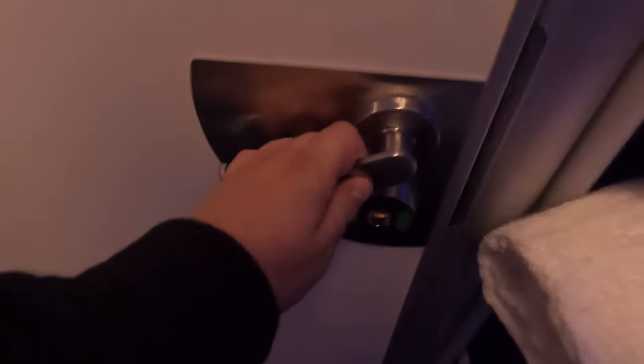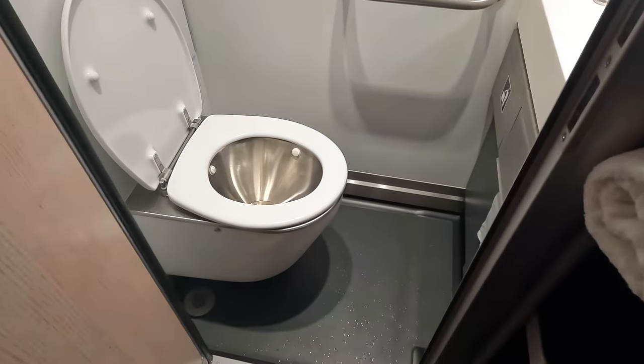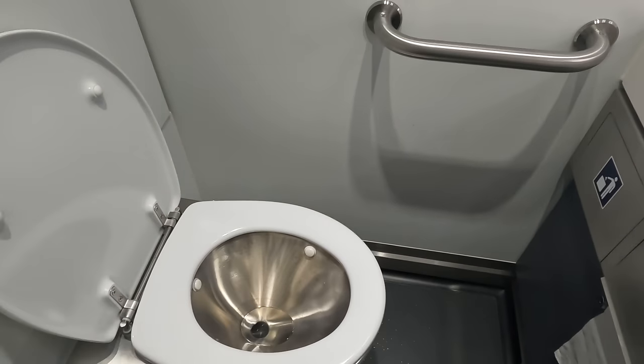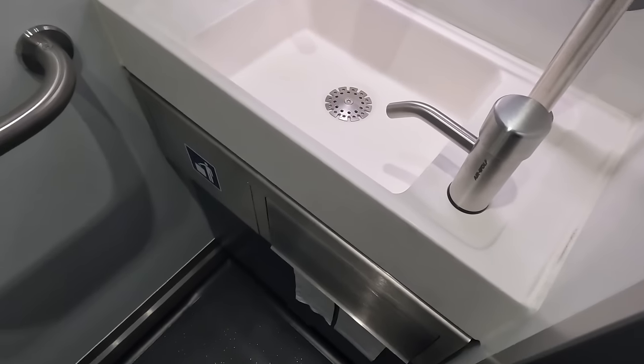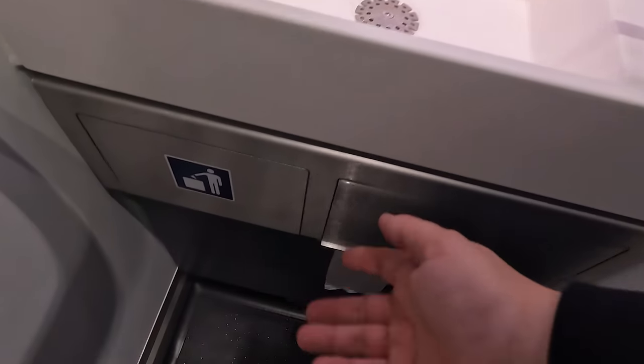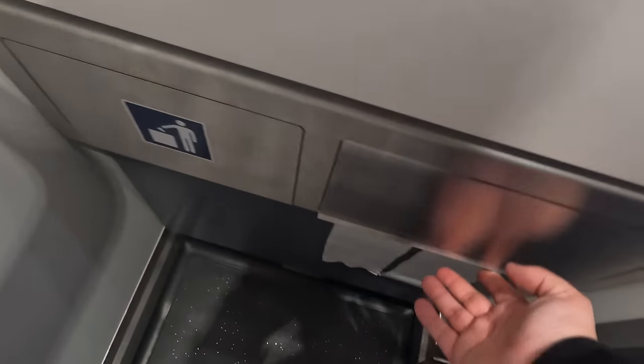You may also be pleased to know that standard cabins also have ensuite toilets and showers now. Previously, this was only available in deluxe sleeper cabins on the Nightjet, so this is a great move. The light is controlled by this button here, and here can be seen is another personal litter bin and toilet paper encased by a metal lid.